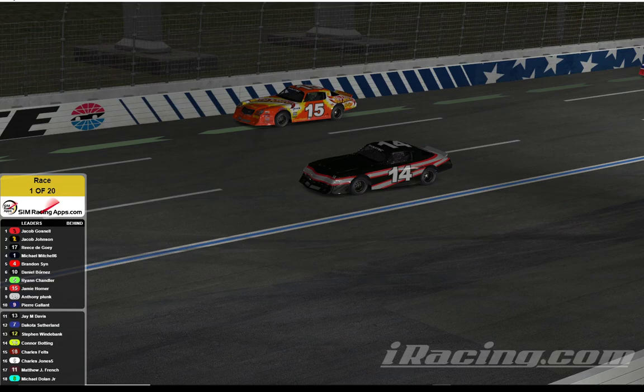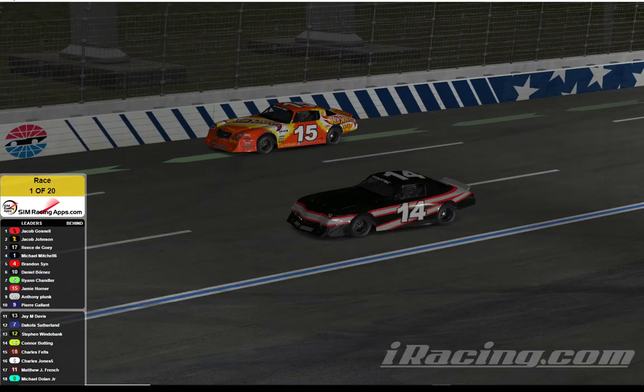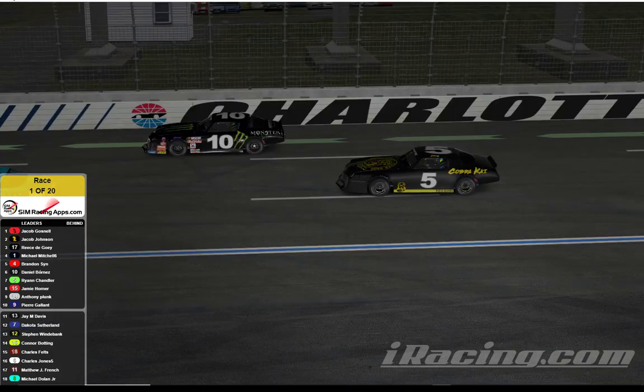In the 8th starting spot, in car number 15, the Hot Wheels Chevrolet of Jamie Horner. Jamie racing with us from down under, Australia, New Zealand, mate. In the 7th starting spot, in car number 5, that's Ryan Chandler in the Cobra Kai Chevrolet. Ryan from the Mid-South region.